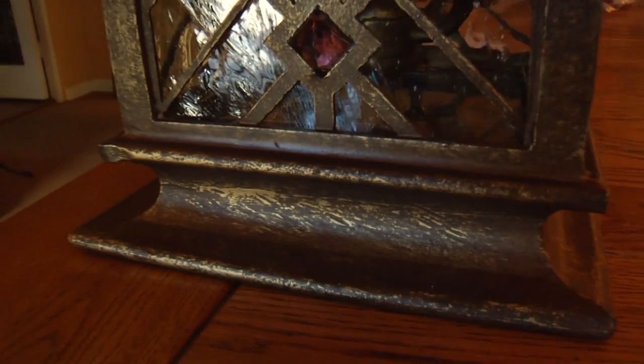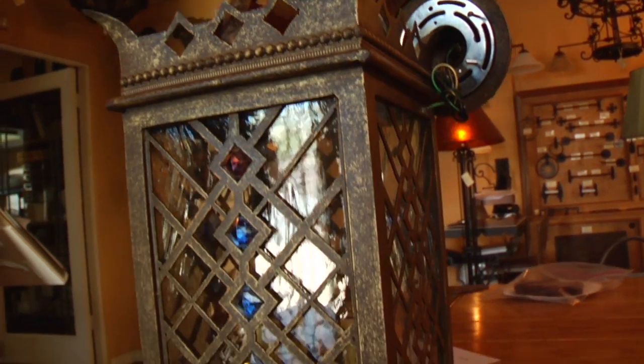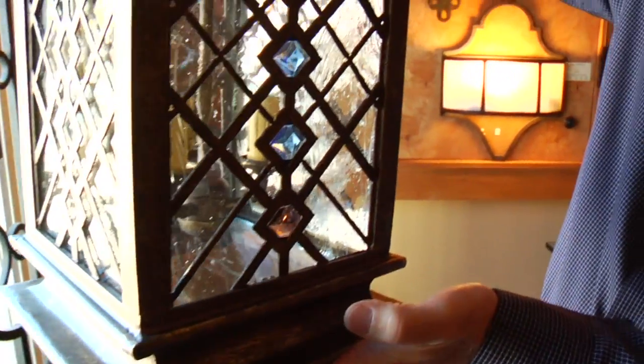And you see lots of little details and lots of curves, and then I get to name each piece. So this is named Malta, and it kind of reminds me of Crusader time and something that you might see in a castle in the 16th century.